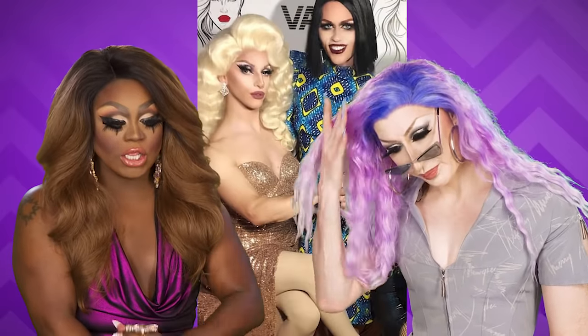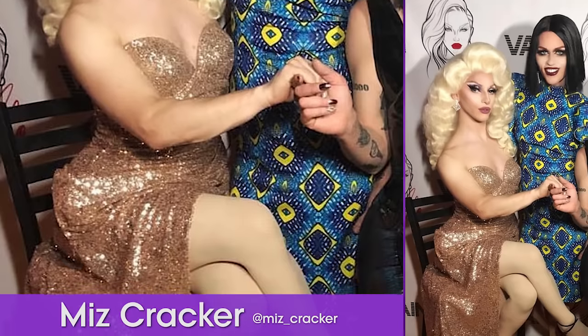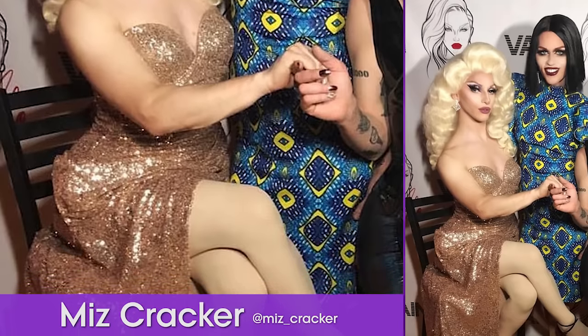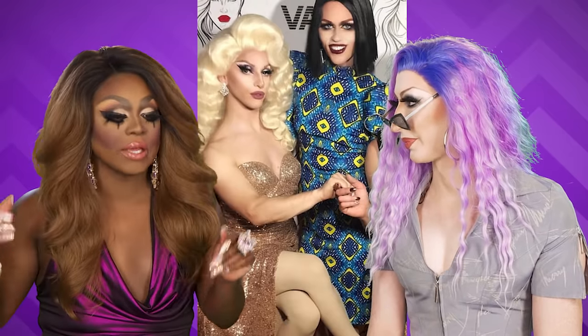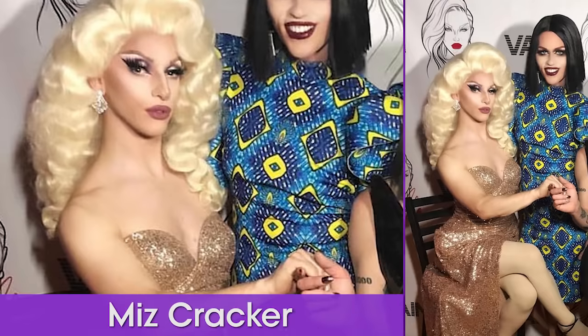Miss Cracker looks absolutely rich right now. This bitch looks great. That gown is gorgeous. The gold looks great on her and that ivory skin of hers. The makeup is snatched. The hair, her hair's always whooped, always just smooth and pumped and great. That neck is beautiful. The shoulders are lovely.